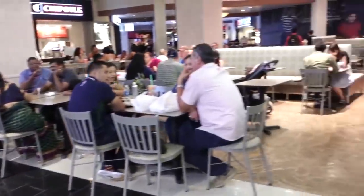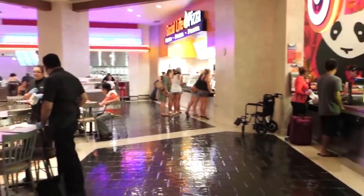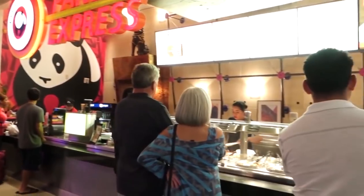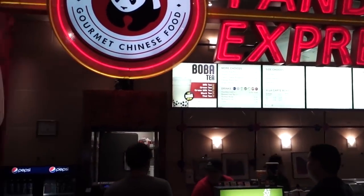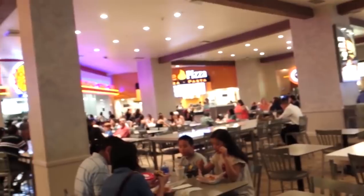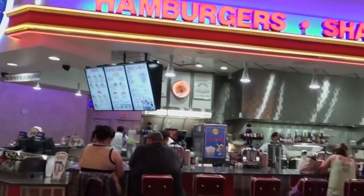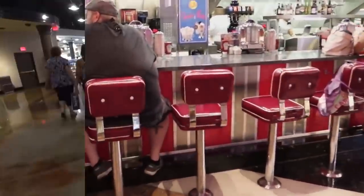But maybe you do want a food court experience, and almost every casino hotel on the Las Vegas Strip has a food court. One of my favorites is the Grand Canal Shops food court, which is upstairs at the Venetian, and the other food court that's downstairs at the Venetian. The Venetian has two food courts. You can see my tour right up here.